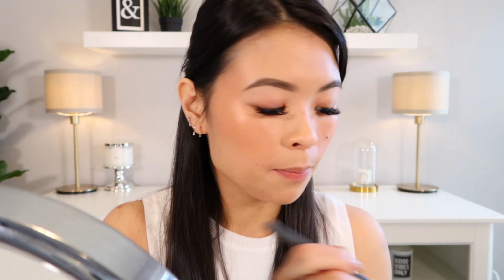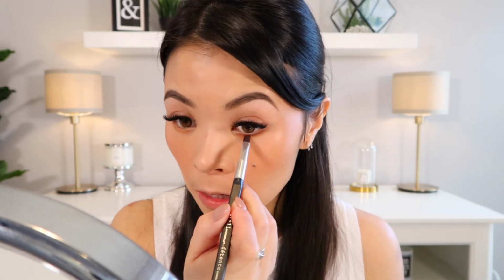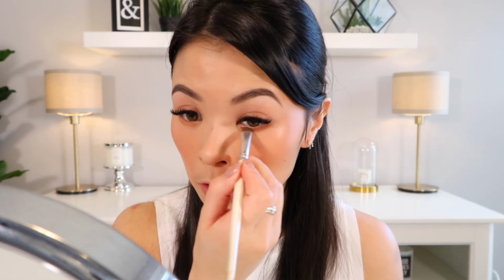I've applied that little bit of dark color along the lash line on this eye right here, and you can see that this eye looks like it has a little bit more depth. So after I do that, I'm going to take this brush again that I used to apply the two shadows, and blend it a little so it doesn't look like there's a harsh line. I don't know if you guys can tell the difference between the two eyes. This one just looks like it's got a little bit more depth to it than this one here. So I'm going to do the same thing on this side, and I'll come right back.